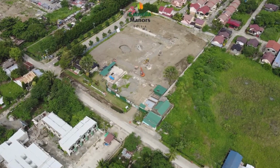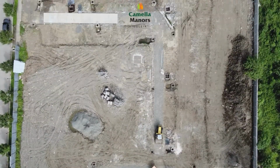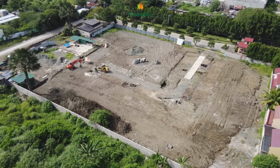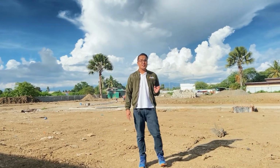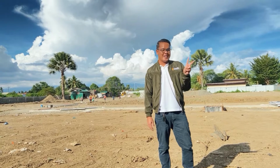This time, let's take a look at the current land development updates. Camellia Manors is a 1-hectare project brought to you by Vista Land Company. This is a total of 442 units and has 4 buildings. 2 of those is already on pre-selling.